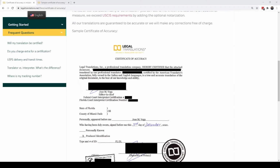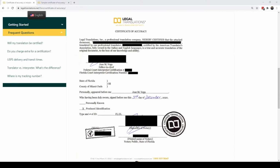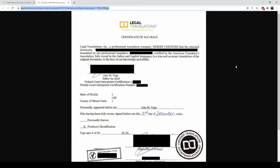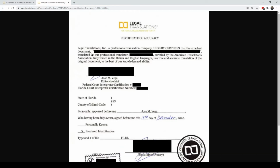Now, this is a sample certificate. This one is a little bit different from the requirements that they are mentioning, and let's go straight to that image here. Now, if I am the person that is editing and proofreading the translation, it will have my name up here in the actual text on the part of the certificate of accuracy. It'll say, I, Jose Vega, a state court certified interpreter with such and such ID number, and a federal court certified interpreter with such and such ID number, hereby certify that the attached translation between Spanish and English is true and accurate to the best of my knowledge and ability.